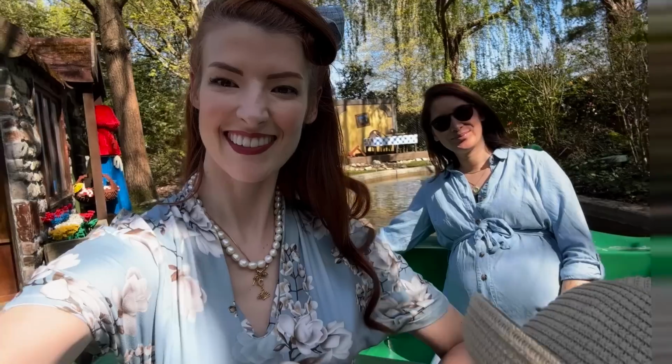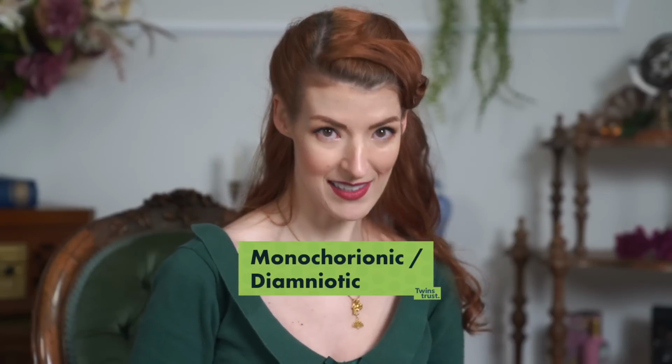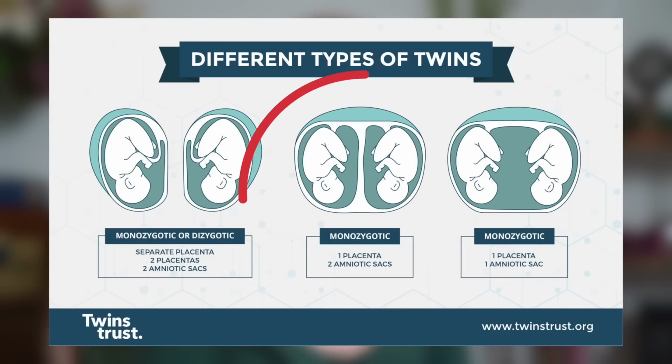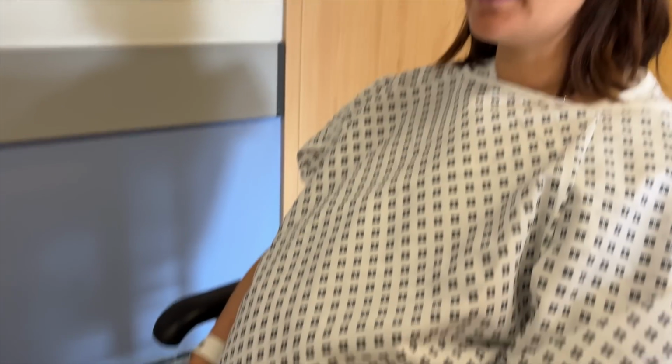So, there's a problem with the twins. If this is the first time you're seeing my face, I'm Jessica and my wife Claudia is currently 28 weeks into a modi twin pregnancy. That is identical twins who share a placenta but have different amniotic sacs. It hasn't been the smoothest pregnancy so far. You can watch more in the pregnancy video playlist up here.